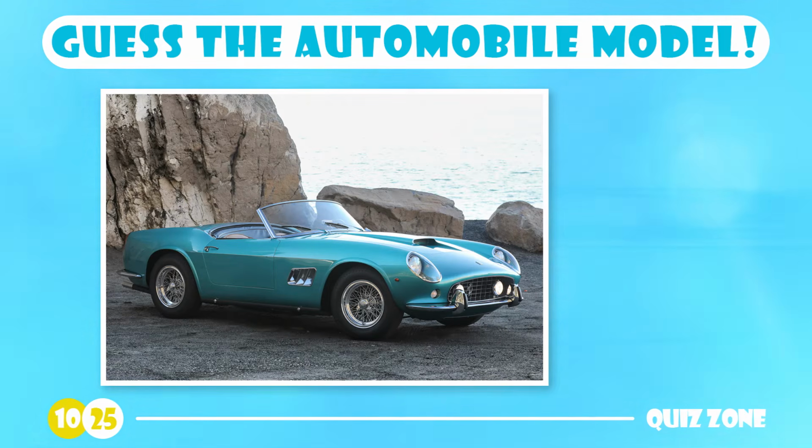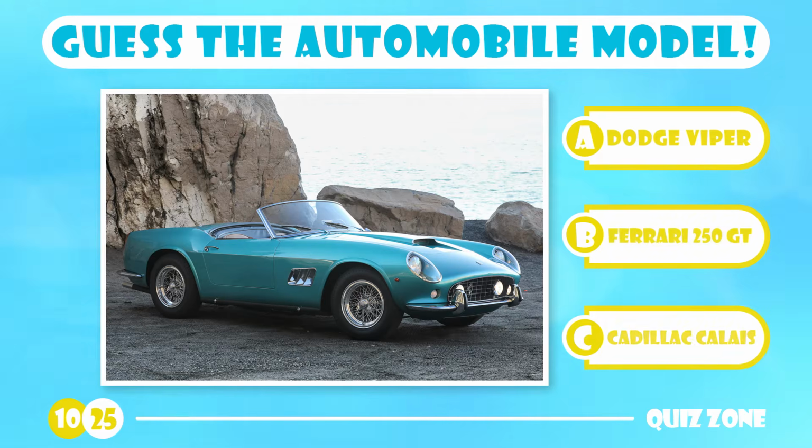What is this pictured car? Is it a Dodge Viper, Ferrari 250 GT, or a Cadillac Calais?